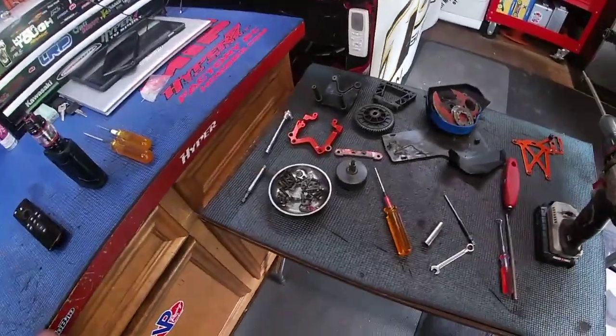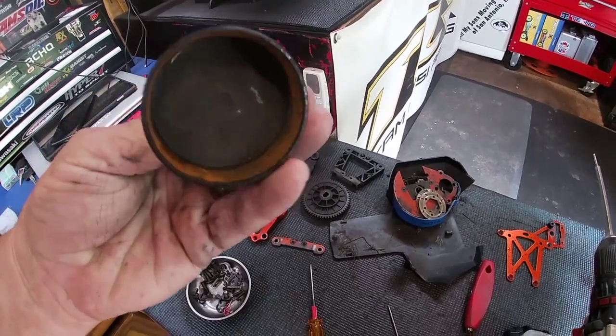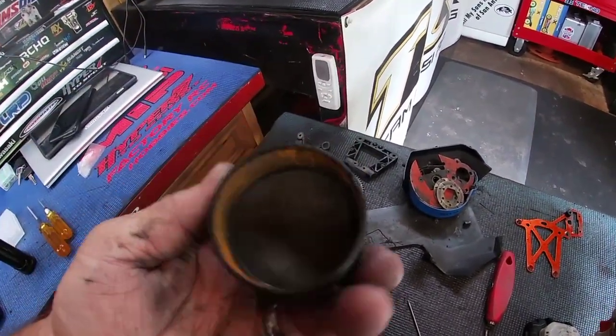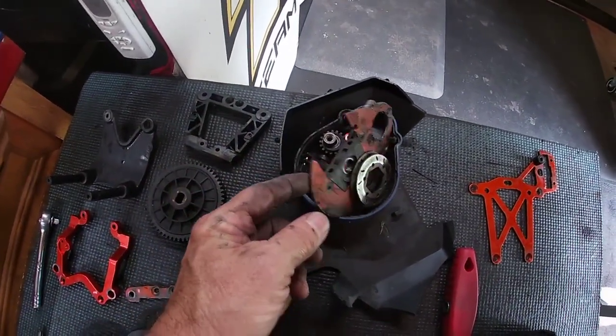Alright, so let's see what we got going on. This is what you get when you wash your RCs. You got a little rust in there in the bell, so we gotta get all that cleaned out. Everything is just filthy, dirty, man, greasy.